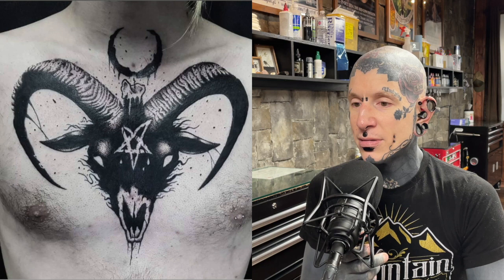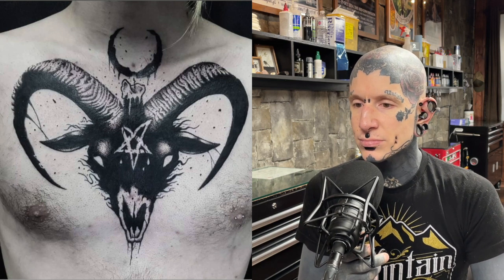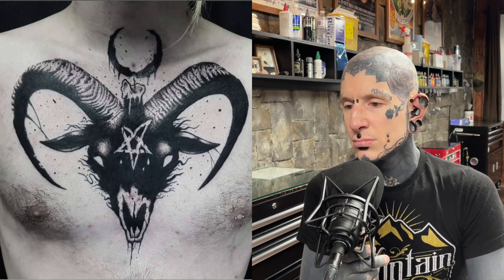I like the little candle element. You could have made a little bit more of a delineation between the moon and the candle, but I like even just that little subtle thing that they did to make that flame. I like that.